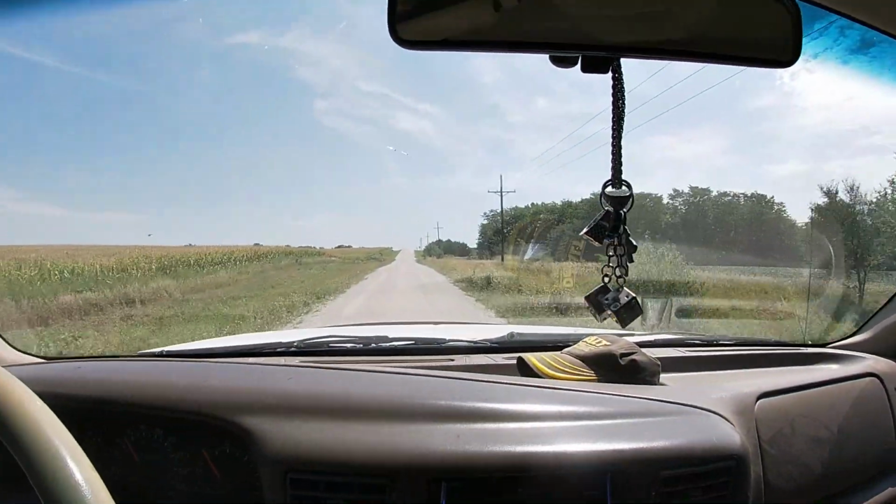We're on our way. It's not a bad day today. Humidity doesn't seem to be as high as it could. And the temperature today is supposed to be like 93. I'll consider that cool compared to what we've had.